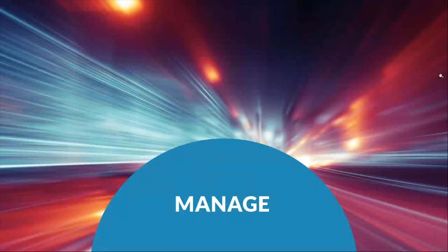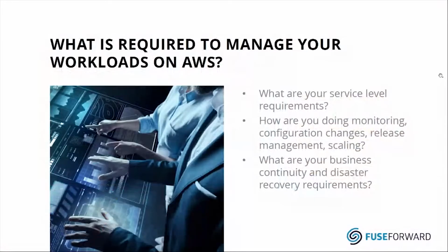The things that we always want to look at when we're trying to manage workloads in AWS, well, I always look at it from a business perspective. What are the service level requirements that we're trying to meet? If we are an application manager, we're typically inside an IT shop, and what we're trying to do is align ourselves to our business objectives, which basically means how we're going to keep systems up and operational.